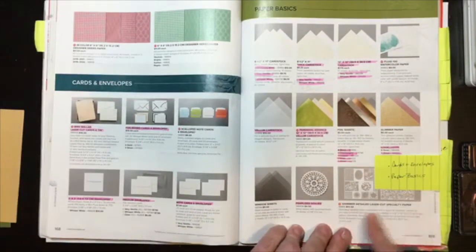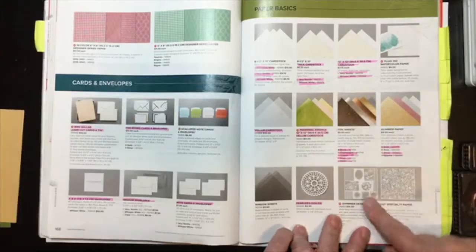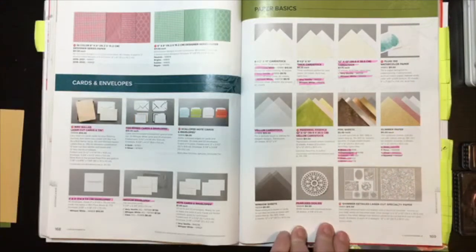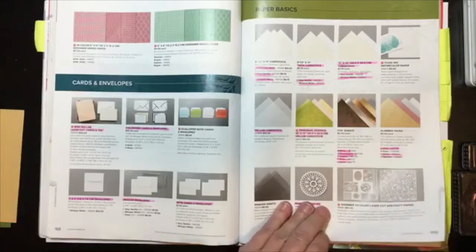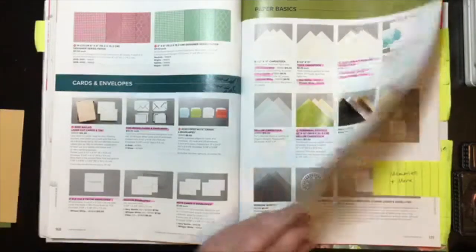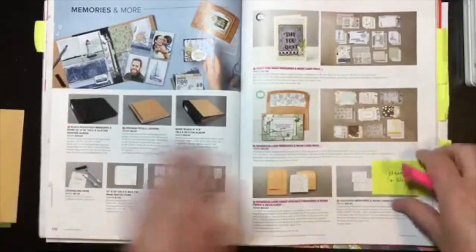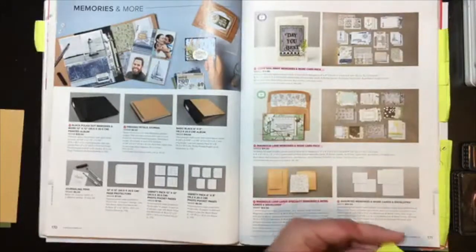Okay, some more laser cut paper with some new designs. Of course, the birds are super popular right now, the birds and butterflies. So we have some new designs there. I always love them. Some more Project Life. I'm sorry, not Project Life by Stampin' Up. That was the old name.